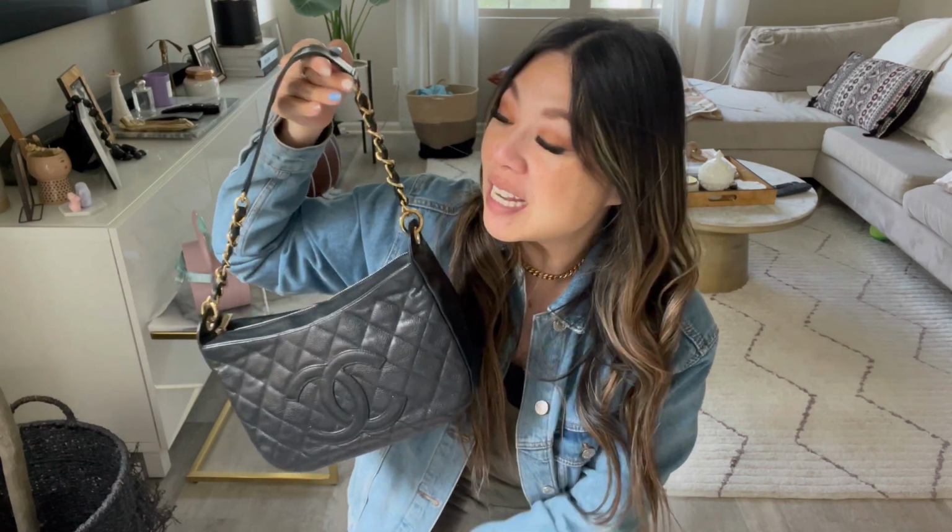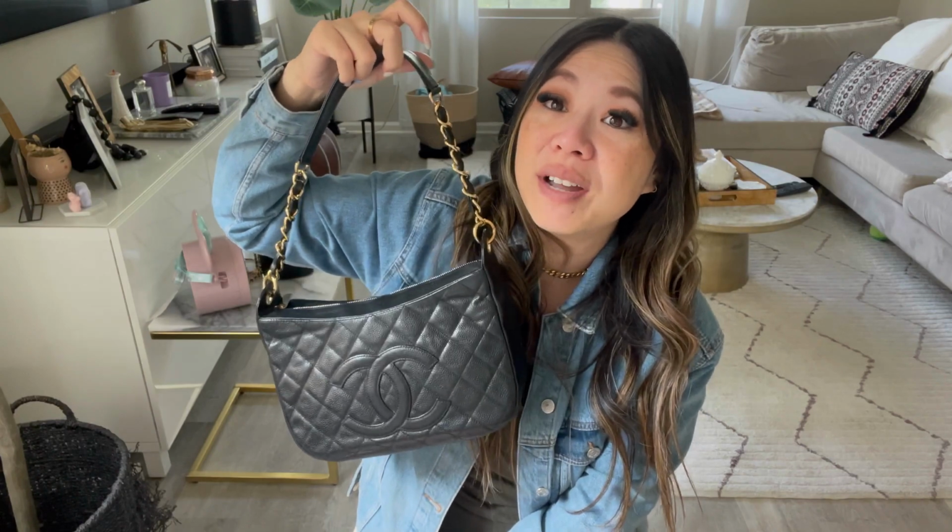I'm gonna start off with number 1, my Chanel Timeless CC. I am just obsessed. I'm so glad I picked this up. I'm so glad I purchased it when I did, because the price has gone up so much for this particular bag. I just think the Timeless collection is really classic and everlasting. And to me, this is a forever bag because it is a very simple bag, but I love how it's simple and I love how it's functional.